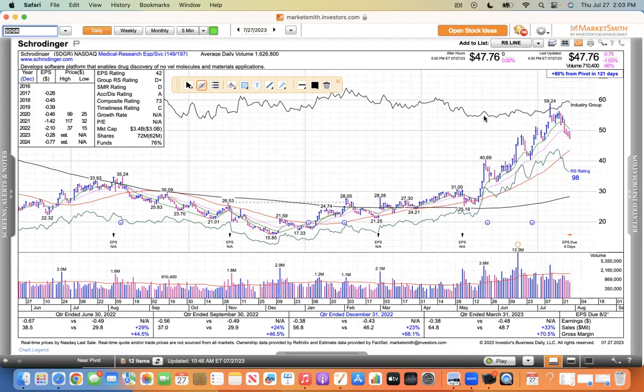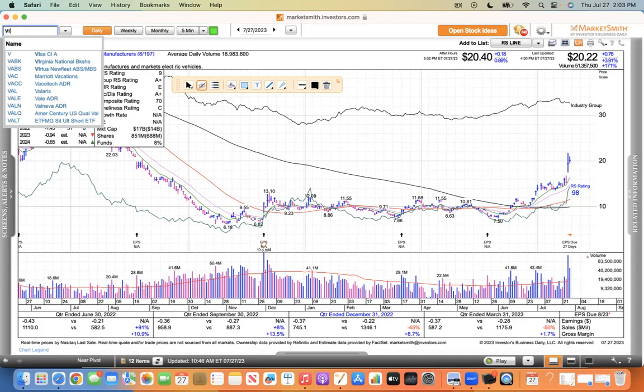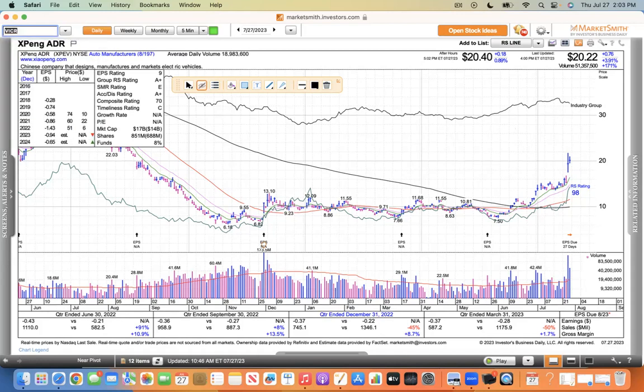I'm going to take a look at some earnings gaps that I'm monitoring here. This is the automaker XPEV, XPeng, and this one gapped higher on Wednesday and had an inside day today, though still up 4% on an inside day, which is a nice move. Definitely one to watch.